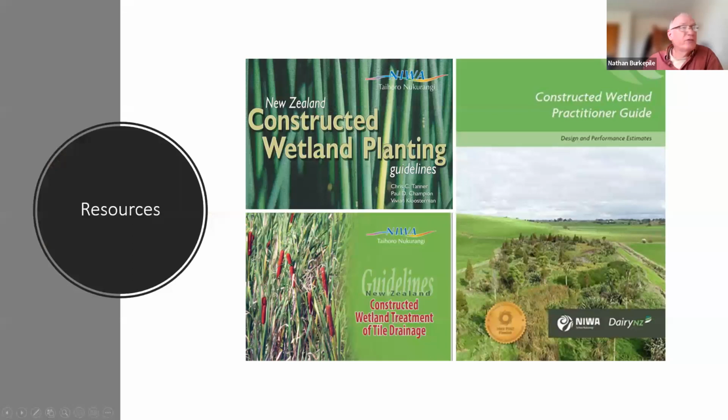If you're interested in constructed wetlands, NIWA has put out multiple guides along with DairyNZ. The latest is this constructed wetlands practitioner guide, which is very good, a little technical, but has a lot of case studies and a little bit of costing to give you an idea of what a constructed wetland costs.